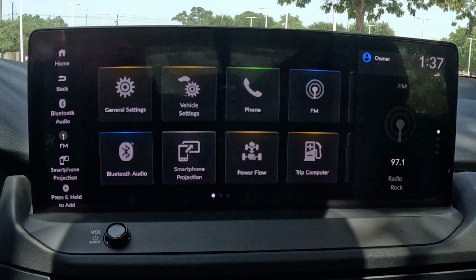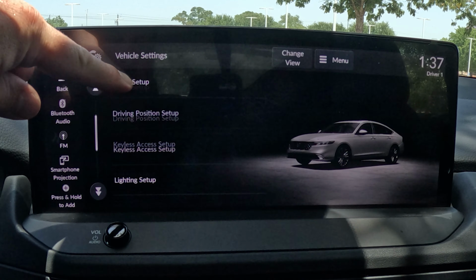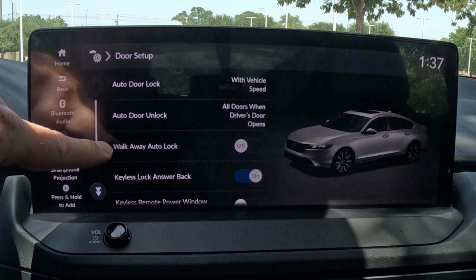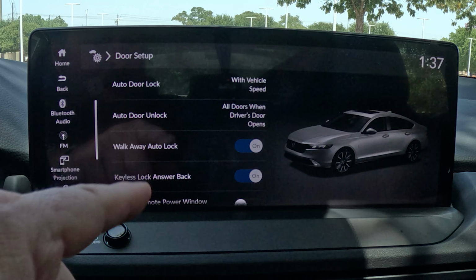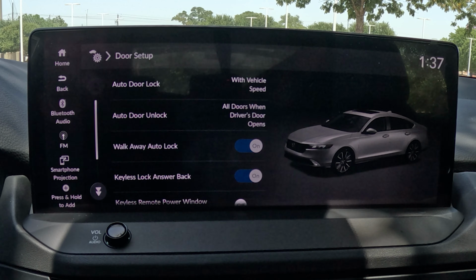Okay, so to set the walk away auto lock feature, you're gonna go to vehicle settings. Once you're under vehicle settings, you're gonna wanna scroll down. We wanna go to door setup. Once you're under door setup, it's gonna be right here. You're gonna see it's currently turned off. That's the default setting. If I turn this feature on now, when I get 10 feet from the car, if I have the key fob with me, it'll automatically lock the doors so I don't have to go into that panic when I'm leaving my car and heading into the grocery store, work, or wherever it might be.